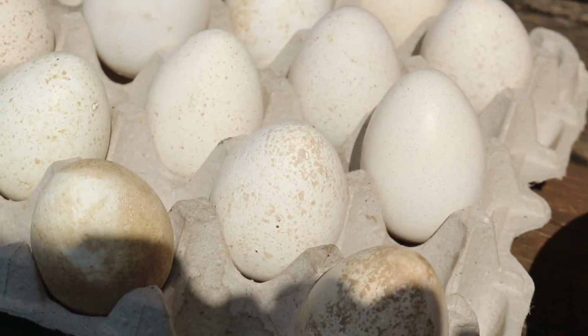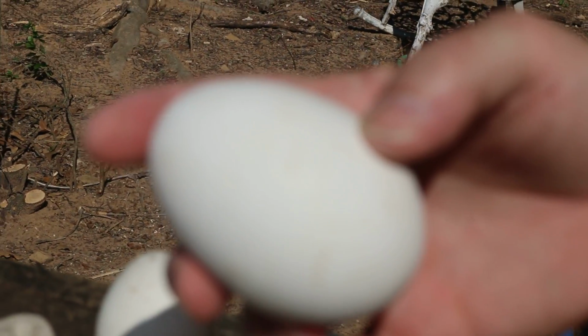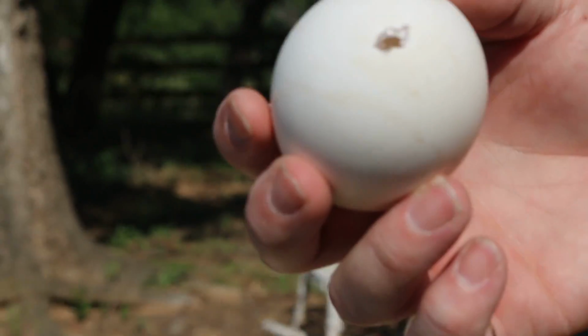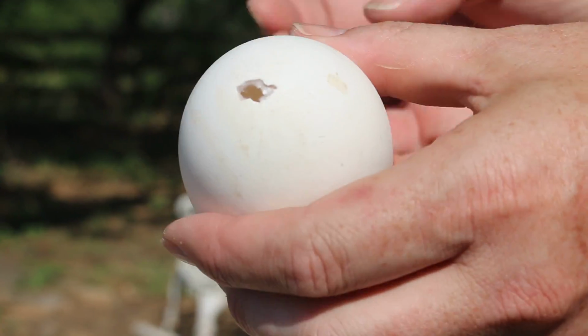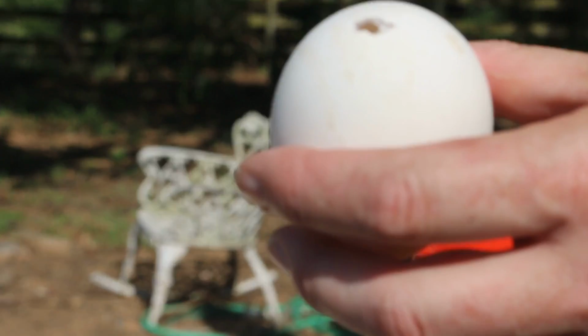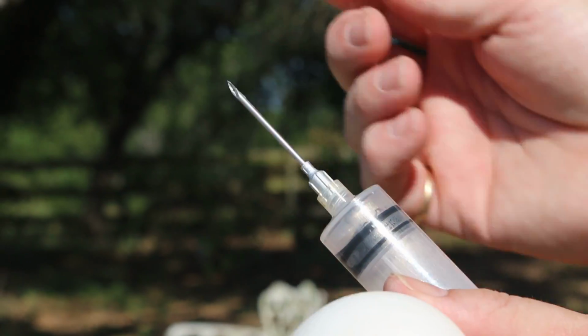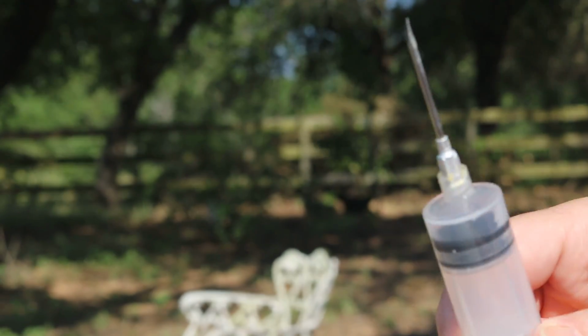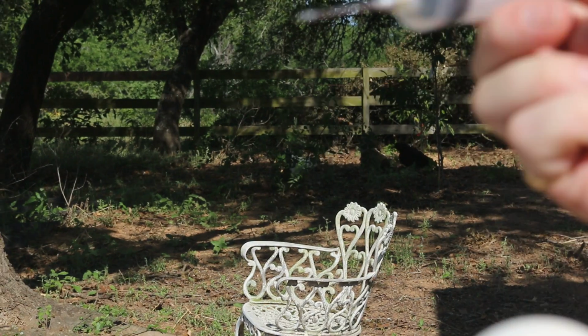This is a goose egg. And when I blow out a goose egg, I don't want it to have a big gaping hole like that one. So what I did is I made a small hole. How did I make a small hole? I cheated and I went to the feed store. And there, I was able to get a big syringe and a needle that's quite large. I asked them for the biggest one they had, and they were worried that I was going to go hunt elephants or something.